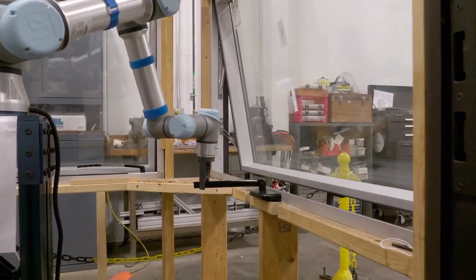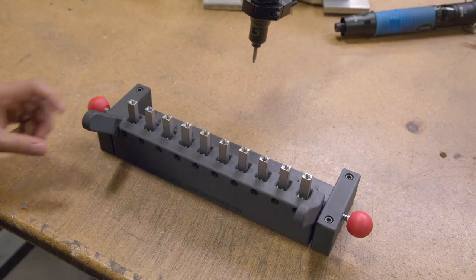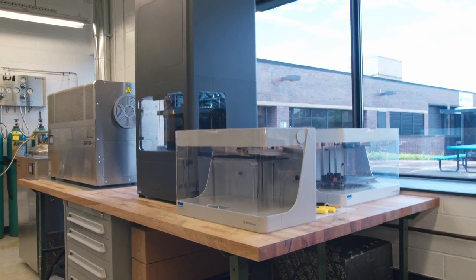In this highly competitive world, you need every advantage you can get to produce the parts, do your job, have a leg up on your competition in every single part of the business possible. And 3D printing is huge to help us do that.